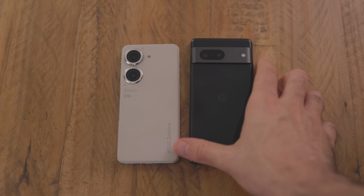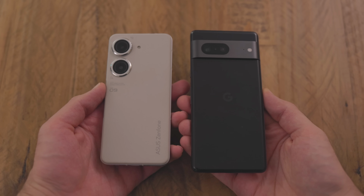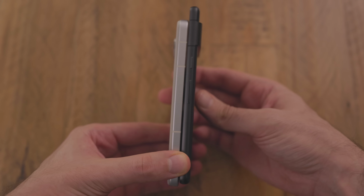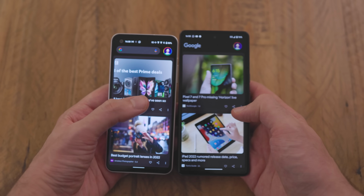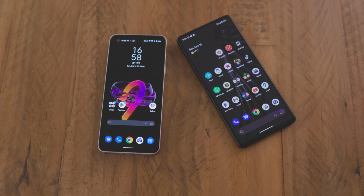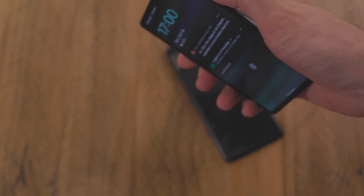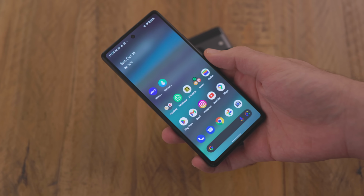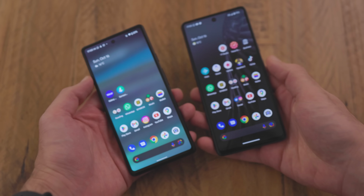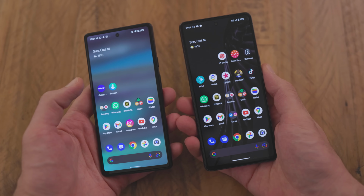Alongside the Zenfone 9, it's about 30 grams heavier, it's taller, it's wider, but it isn't thicker. The Zenfone 9's 9.1mm thick versus 8.7mm thick on the Pixel 7, but still it is a beefier phone in the pocket when you consider its overall footprint. It's also a fair bit bigger than the Pixel 6a. The Pixel 7's near 200 grams, the Pixel 6a is around 20 grams less. And the reason for that's probably the plastic back more than anything, but the Pixel 6a still gets a metal frame and it's just that bit more pocketable.